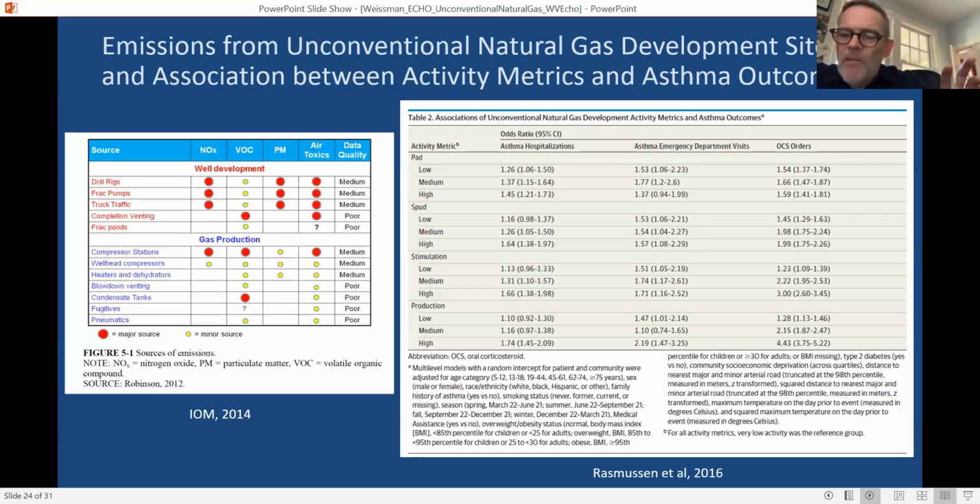Hi, I have a quick question. Do you have a sense of how many workers are out there that would be affected by these rules?